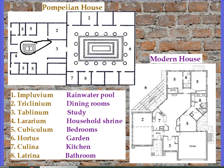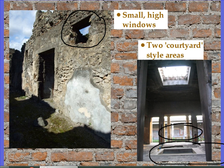Now you can clearly see the impluvium in this picture and the conpluvium above it. The impluvium is a rainwater pool, and the idea is that the rainwater would rain in through the conpluvium and into the impluvium, where it would be collected. There would be a cistern underneath to catch any overflow or any runoff that might have occurred, and this is where the family would get their water for drinking, for eating, washing, cleaning, anything that they needed water for, which really makes it the heart of the Roman home.